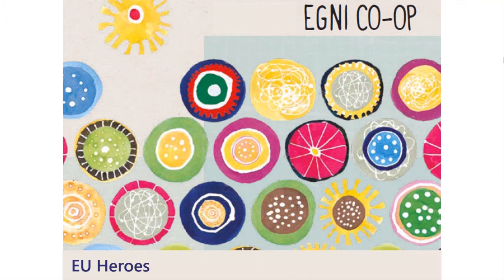Okay, but just stepping back, I work for Our Lumen Tower as a charity. We set up two co-ops, a wind farm called Owl Co-op, which has been generating since 2017, and EGNI Co-op, which is the subject of this presentation, which installs rooftop solar in Wales.